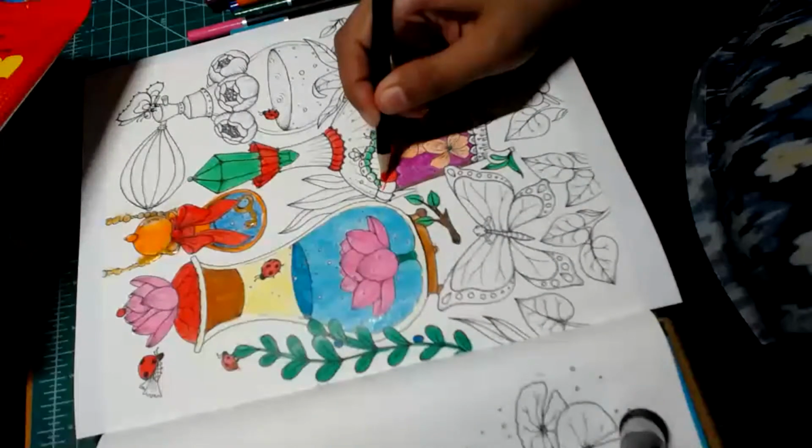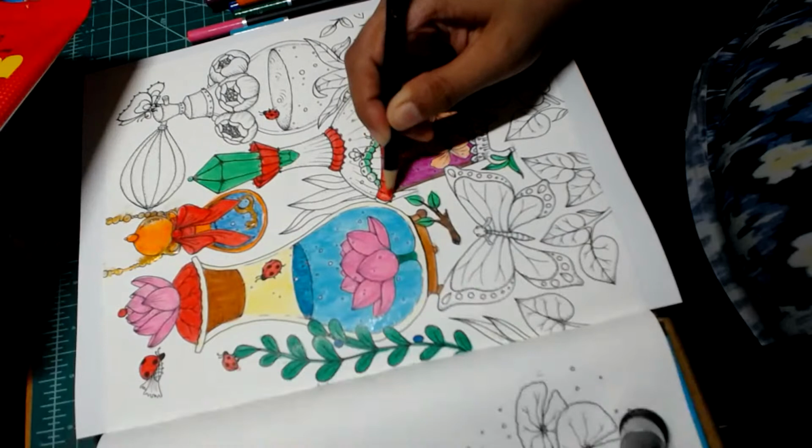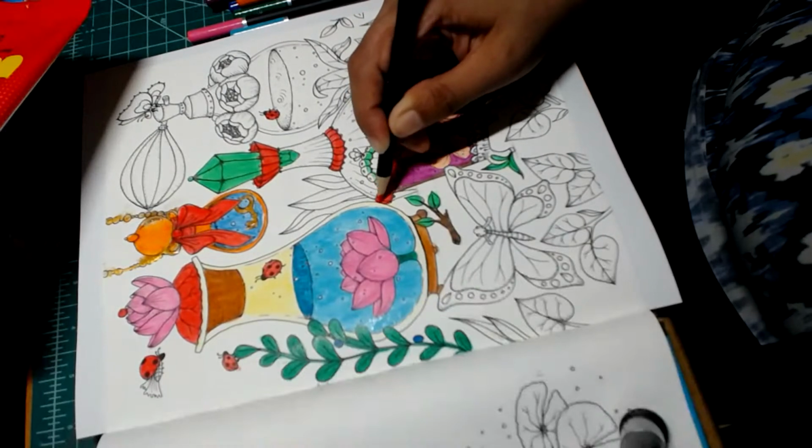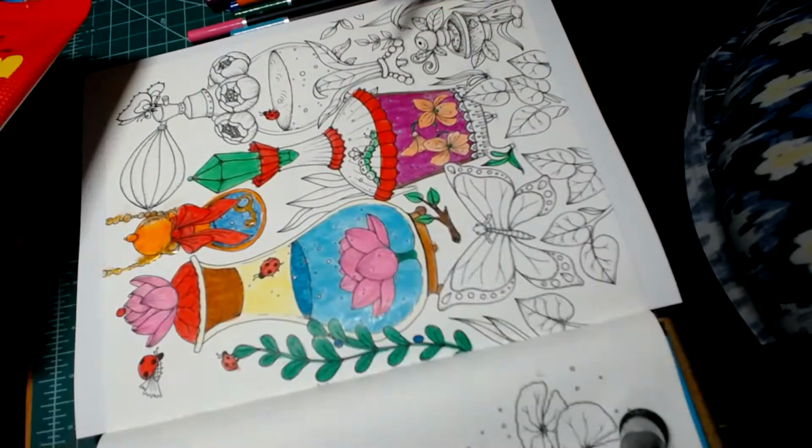No, I'm liking this picture. The more I do it, the more I realize I don't color in this book too often, and I really need to start coloring in this book and some of the other books that I got from a long time ago.